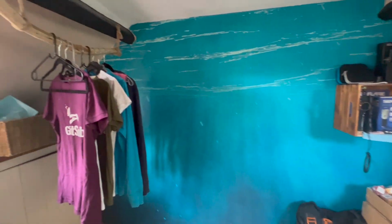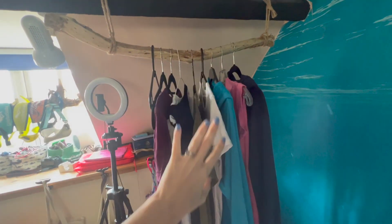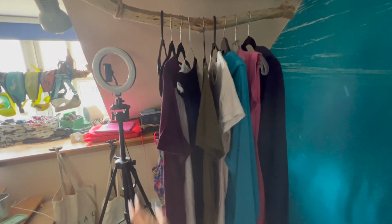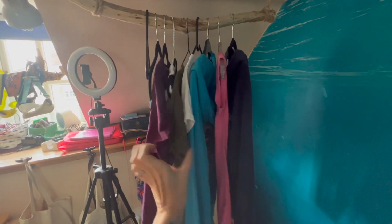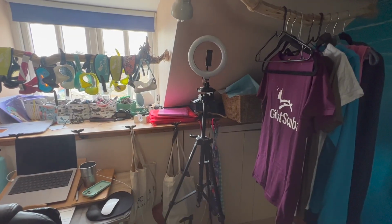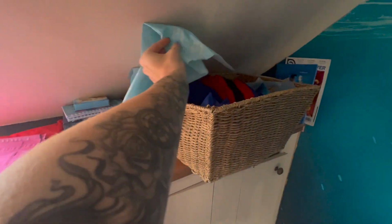Still looking good. Over here is the made driftwood kind of like hanging thing. And there I just put my Girls at Scuba t-shirts, which kind of come in and out of the wash. The tripod I will use to do some filming. It's actually a bit messy all here. This is all Girls at Scuba products. So that's kind of like sample products or like products that I have myself.